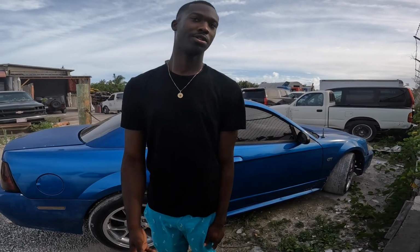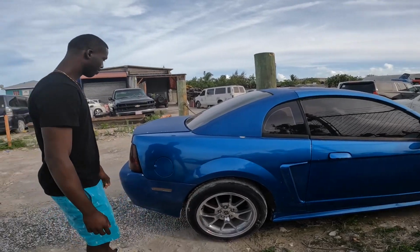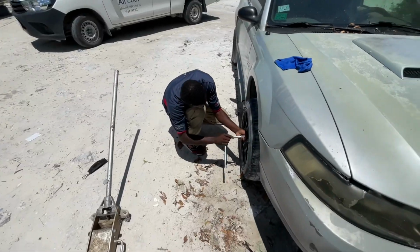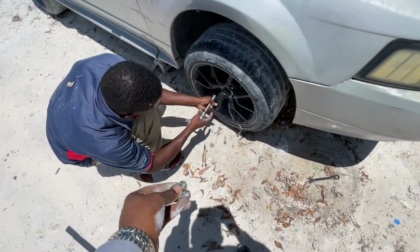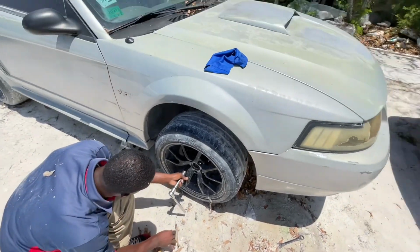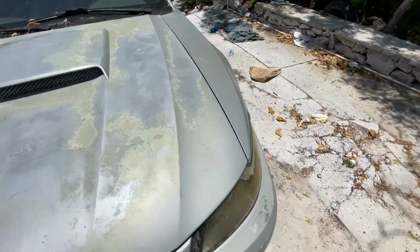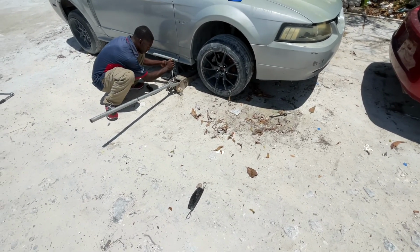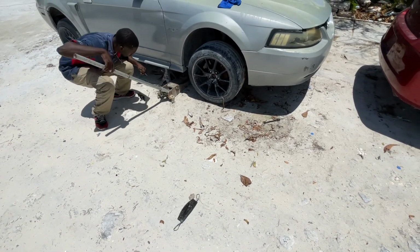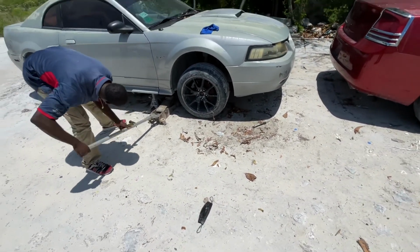I can see what you got on now, but I ain't spoiling the surprise. But yeah, that's the car now. Putting the lock nut back on the car here, bro. But hopefully get home today. Getting home today for sure. That should be it. Just check where you put it. Should be good.